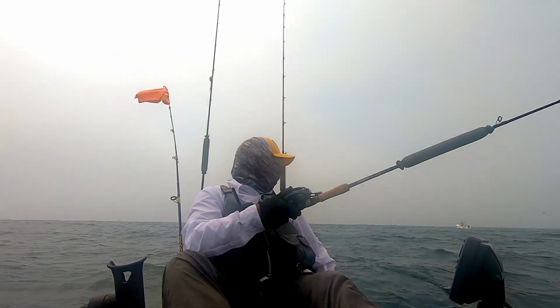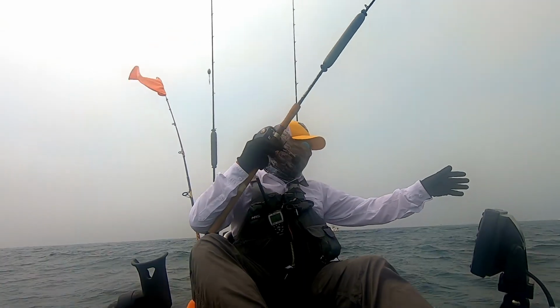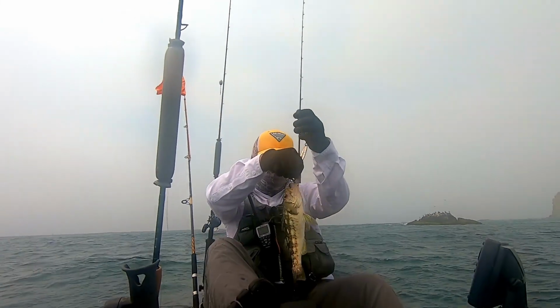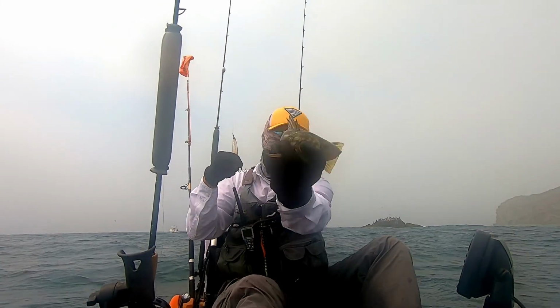I'm trolling a crocodile spoon behind me on my way back in, and I hook into something. And as I reel it in, you'll see it turns out to be a short calico bass. But I put some fish slime on the boat, so it's officially broken in.